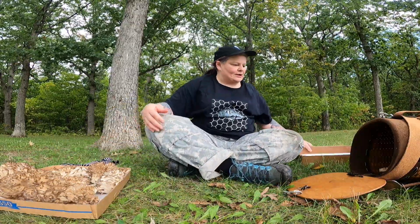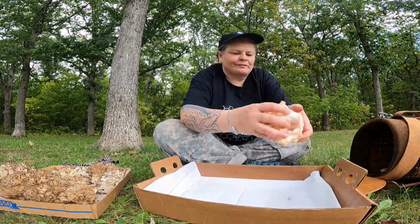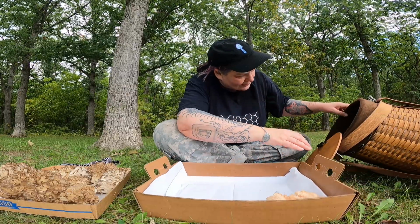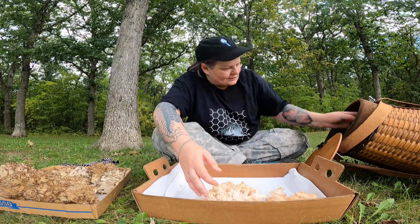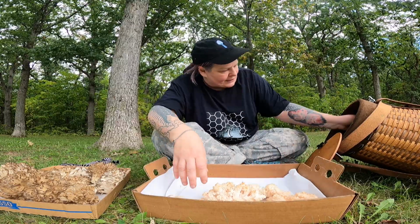Let's see here. A lot of hericium too. Hericium. Beautiful pieces of hericium, different types.